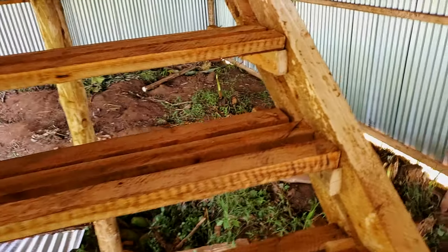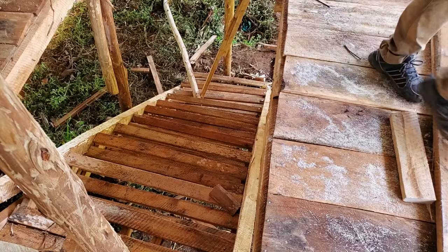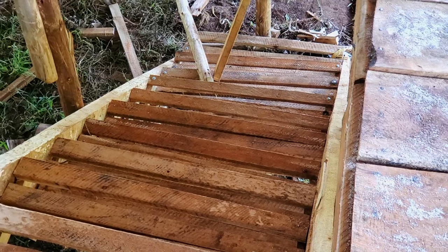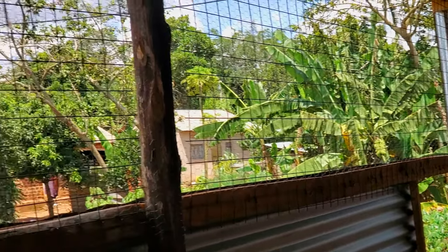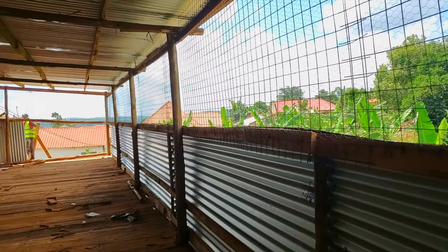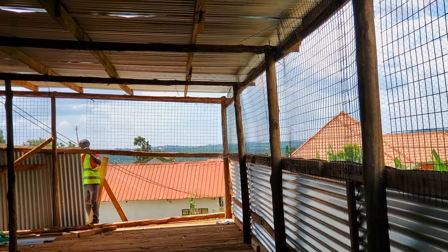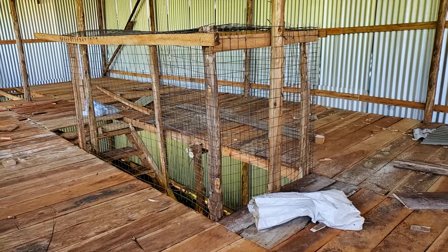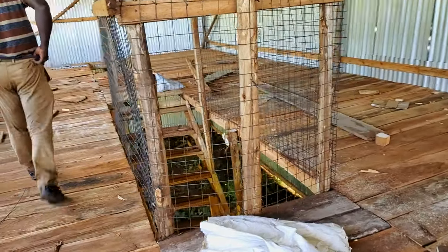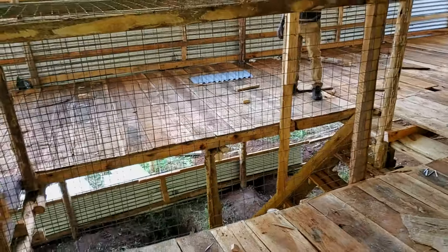Then also, guys, we decided to make it a two-story building, since we don't have big space, to be able to use down and up and save on space. So this is how it looks up here. As you can see, again, everything is still being constructed, and we are trying to finish up before rain season comes in. This is where we will have the upper level and then the lower level downstairs. We have put this wire mesh, and later we will put a door to prevent turkeys from going down, or the down ones from coming upwards.